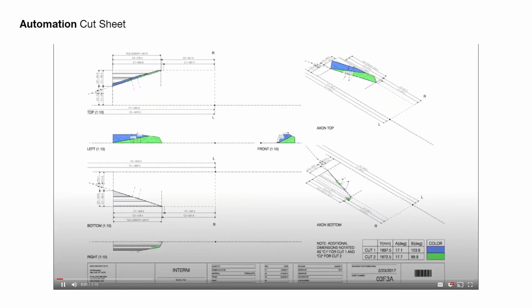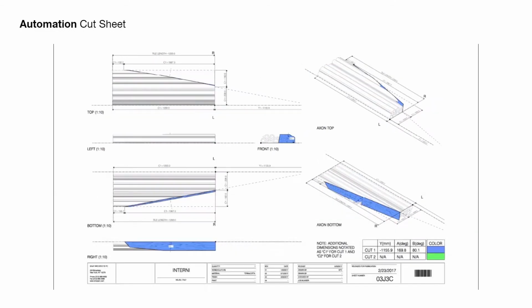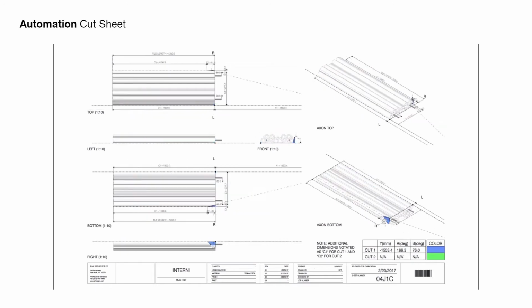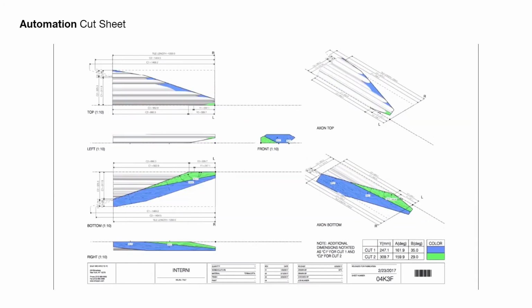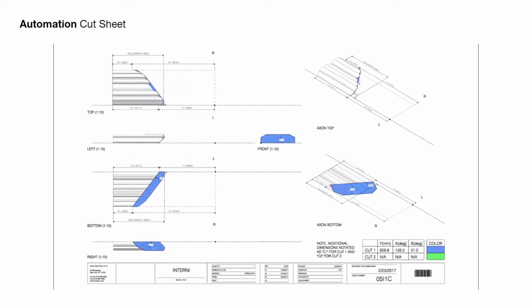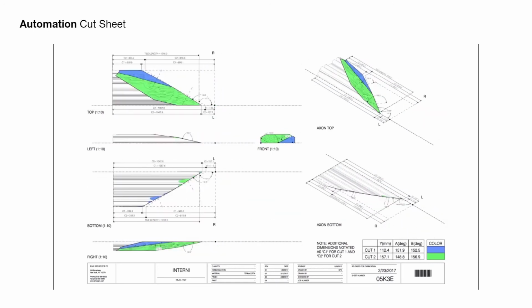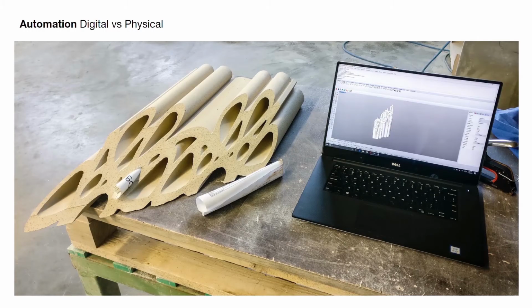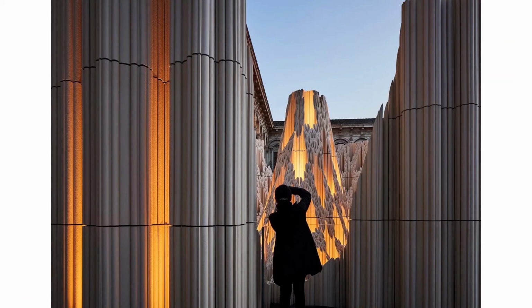The generation of the drawings was also set up as part of the design script, so not requiring any additional input on the designer's part to get out the information that the fabricators need. And they all match to the 3D model, which at any point can be brought up for verification and revision. So looking at the pavilion as installed in Milan.